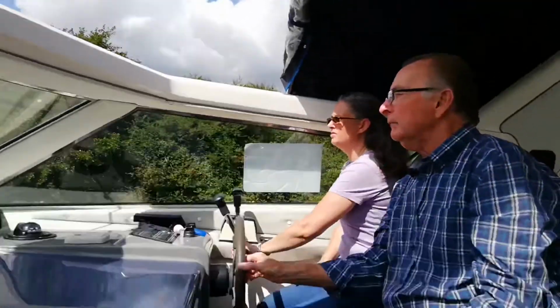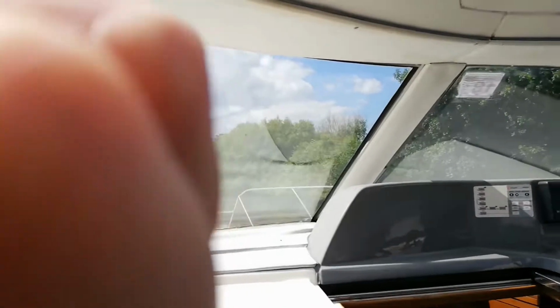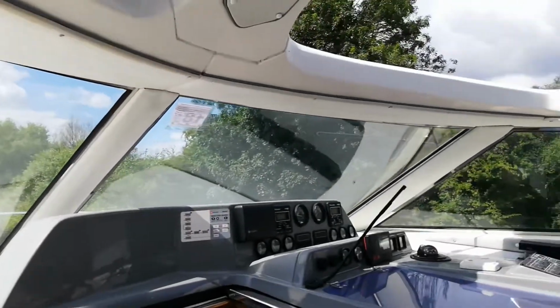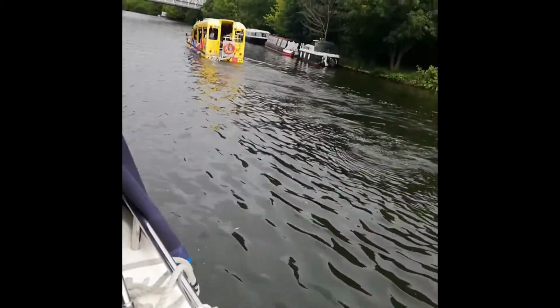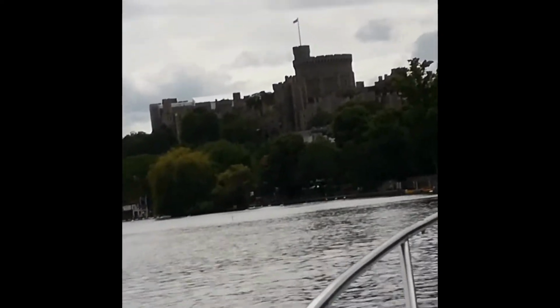I know Bill says use one hand, and for the most part I can. Yeah, you've got quite a bit of steering to do around here though. Pretty much a cast iron test of your ability to steer a boat, I would have thought. Hey Spark, school bus. There's Windsor Castle. As we're round the bend.